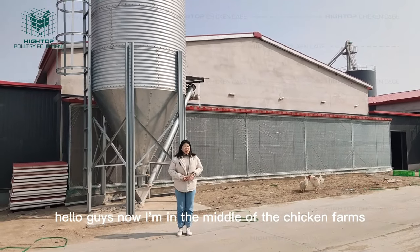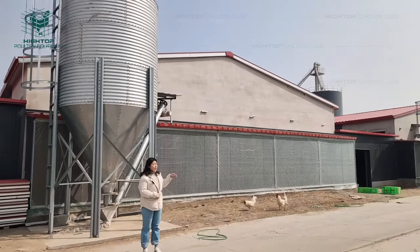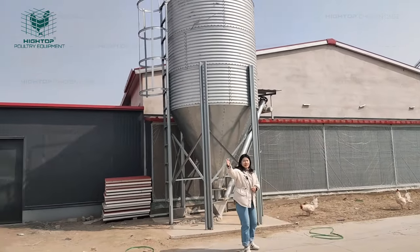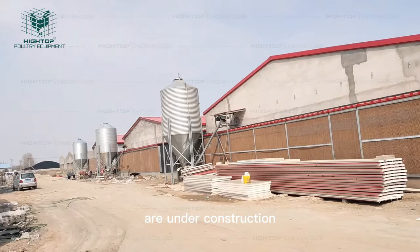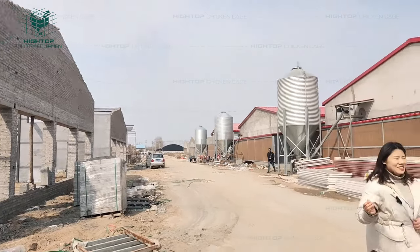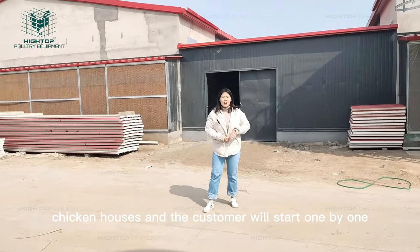Hello guys, now I'm in the middle of the chicken farms. You can see there are 6 chicken houses already put into use, and you can hear the voice of chickens crowing. And this way, you can see there are 3 chicken houses under construction. This farm will build 16 chicken houses in total, and the customer will start them one by one.